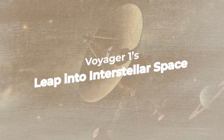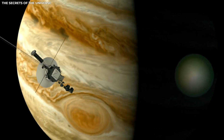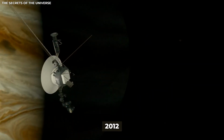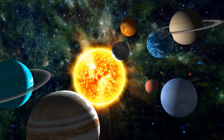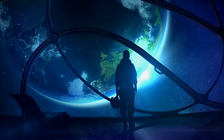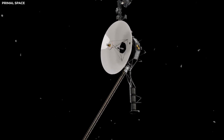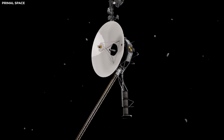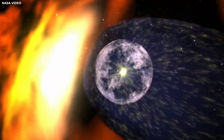Voyager 1's leap into interstellar space. The monumental moment when Voyager 1 crossed into interstellar space in 2012 marked not just the spacecraft's departure from the solar system, but the start of humanity's most ambitious venture into the unknown. It was a milestone decades in the making, and the data returned from Voyager 1 continues to offer groundbreaking insights about the region beyond the heliosphere.